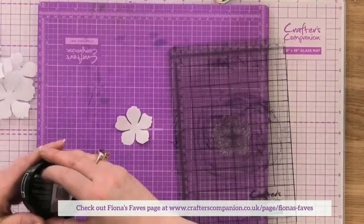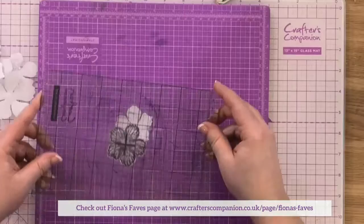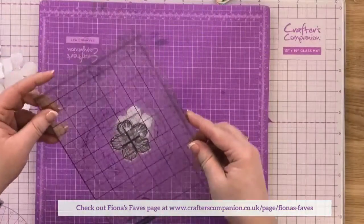Right. I have put on my Fiona's face, I've actually put the Flagstone waterproof ink somewhere incredibly safe. There you go. Not a lot really changes. So what I'm going to do instead is I'm going to use this. Now all you need to do is just twiddle it round.